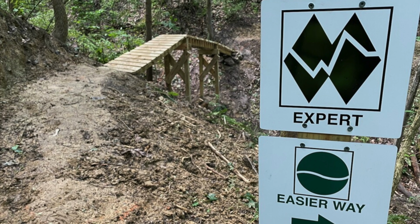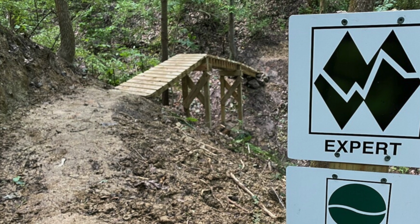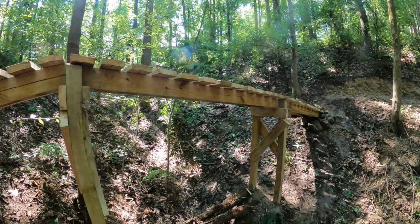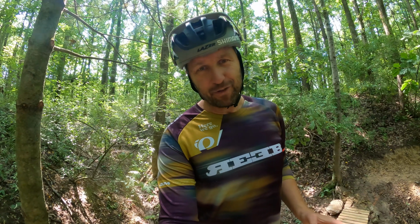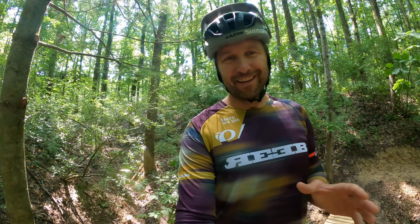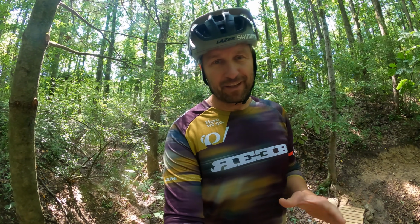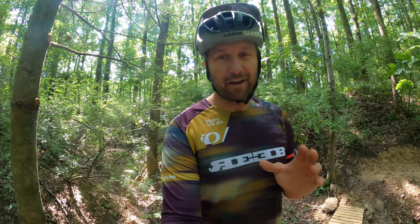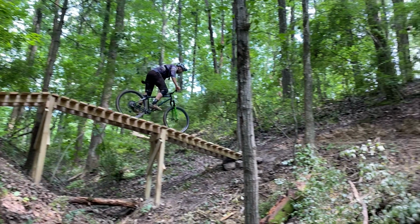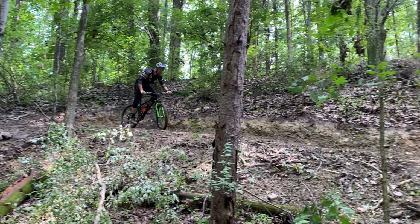All right, check this out. This is feature number 9. This is called Highboy, and at its highest point, you're probably 9 feet off the forest floor. If you decide to give this one a shot, my advice is close your eyes. Just kidding. Seriously, same advice that you'd give for any type of skinny. Look where you want to go, not where you don't want to go. It's only a couple feet wide, so it's pretty scary, but it takes you from one ridge to the next.